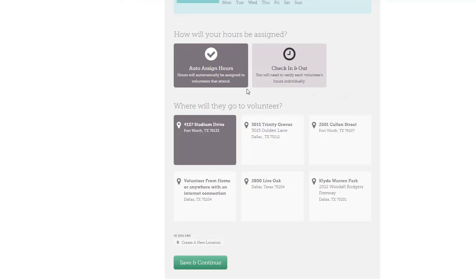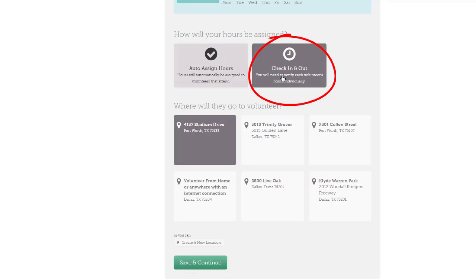How will your hours be assigned? I highly recommend that you select auto assign your hours. It just saves you time and effort later on. However, if a particular position does have irregular shifts or requires very accurate reporting, you can select check in and check out for your hours.